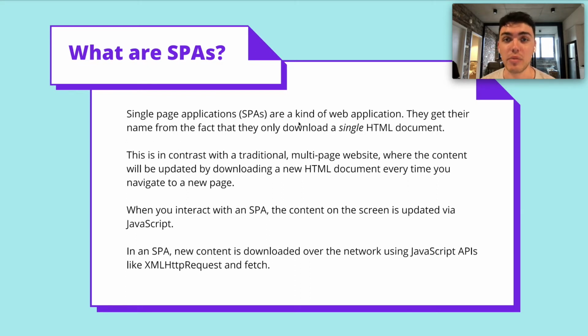The way an SPA updates what you see on the screen is via JavaScript. When you click on stuff, JavaScript just replaces all the content on the page. If you need to fetch new data from the server, say a notification, you can use the XML HTTP request or the fetch API.